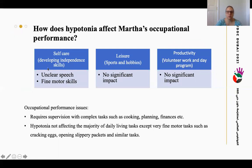So how does hypotonia affect Martha's occupational performance? Well, actually, it's quite nice, because Martha has been involved in sport for quite a long time, so when we get to things like leisure and productivity, things that need more gross motor movement and endurance, they're not really affected too much at all. The main things her hypotonia affects are her very fine motor skills, and some of her speech is unclear. It's not to the point where you can't understand Martha's speech, but there are a few bits when she's speaking that are a little bit mumbled. So she does still see a speech therapist for that.